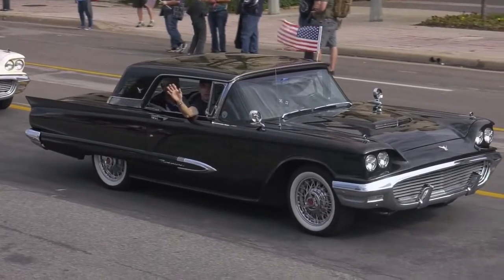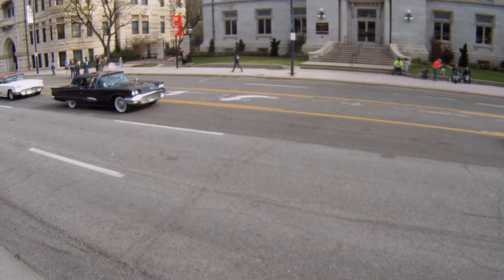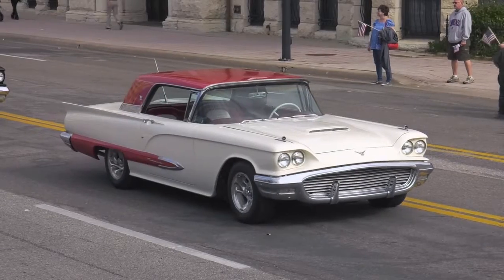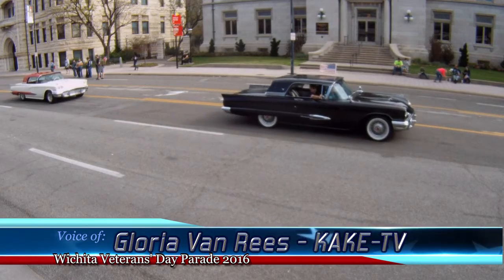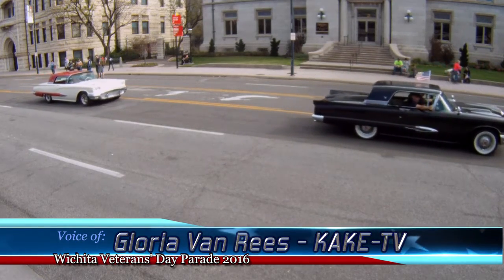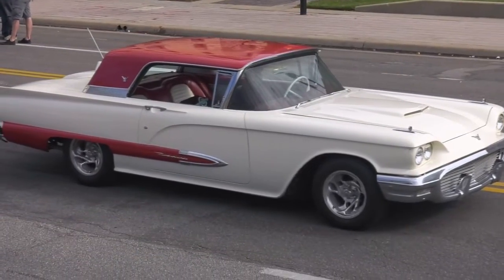The Thunderbird clubs have a lot of veterans involved. They have veterans who have served in Korea, Vietnam, Desert Storm, and many who have served in the National Guard. But the main purpose of the club is to enjoy themselves and have fun, which I think everyone here can get behind.